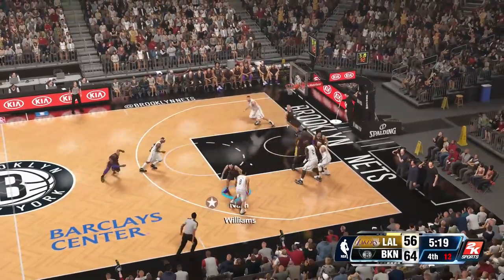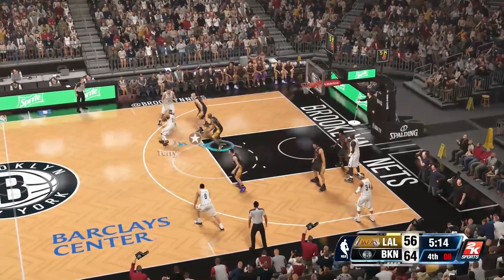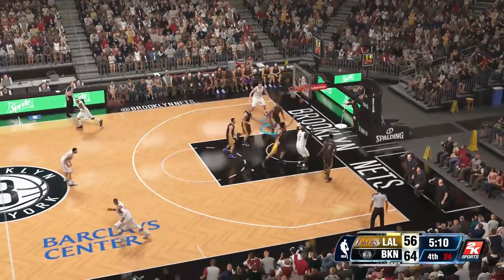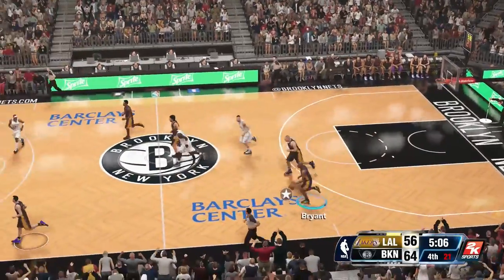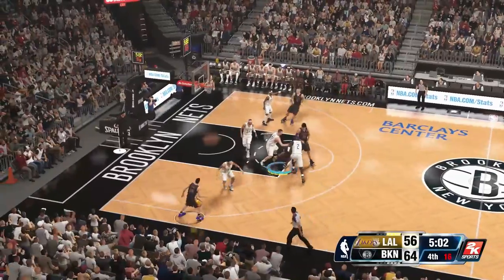Terry kicks to Williams. The pass to Lopez. They double him with Kaman. 13 feet away. Lopez, no luck. Even though he missed it, he couldn't pass up that chance. Yeah, that's an easy jump shot. You got to take that one.